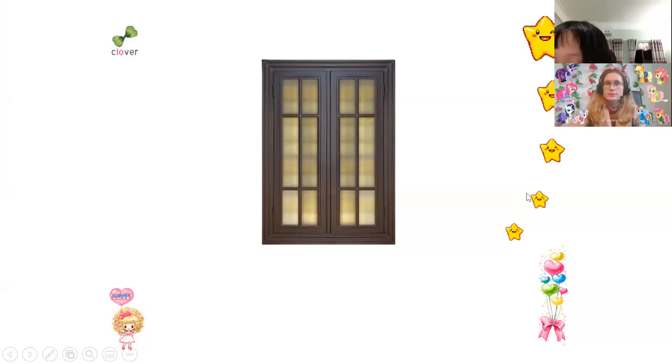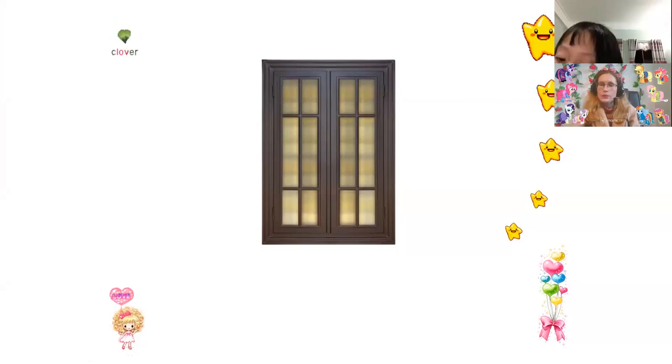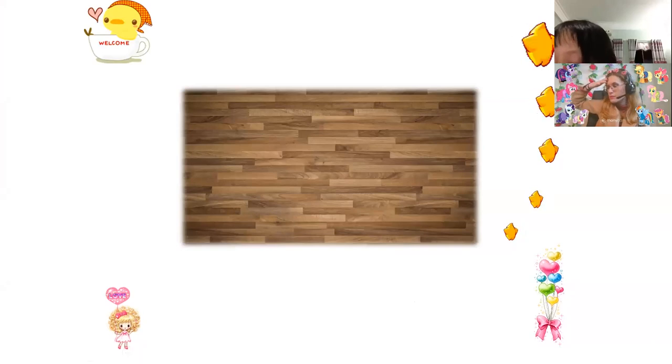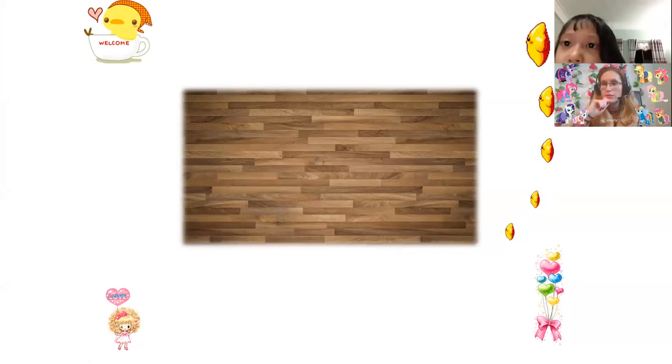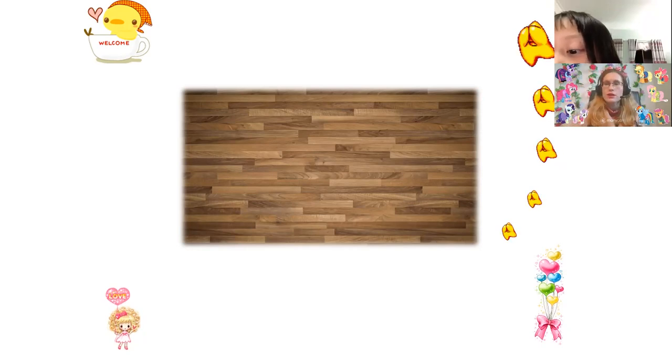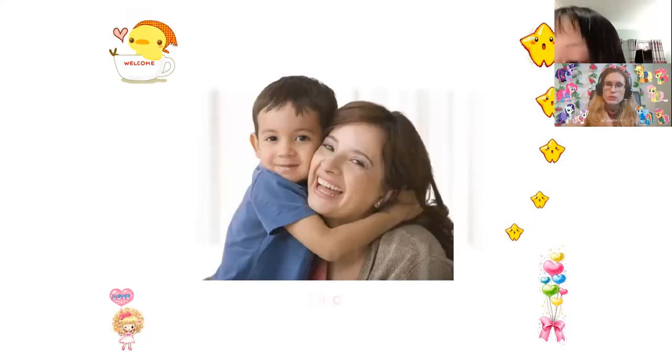What is this? What is this, Lucy? It's a window. Window. Window. What is this? Fan. A what? A floor. True. Floor. What is this?